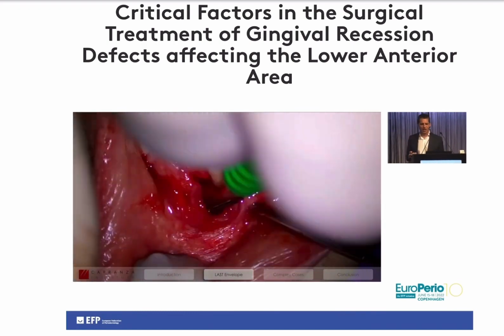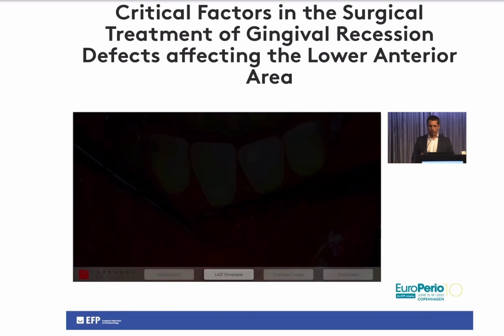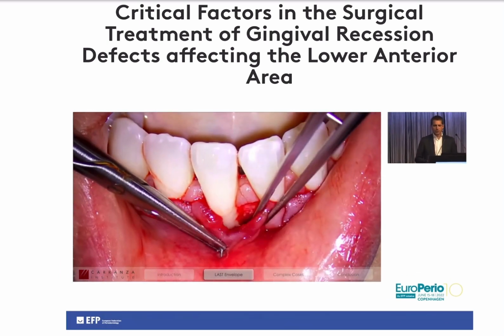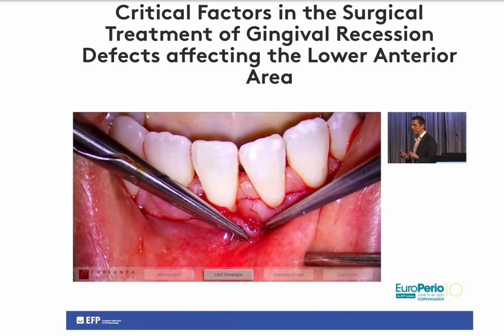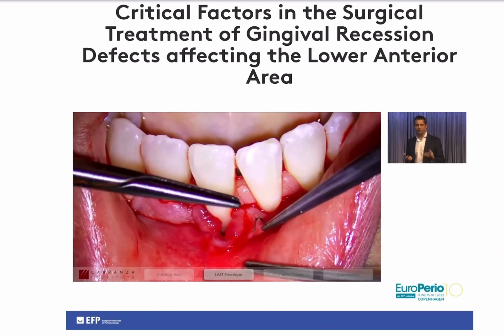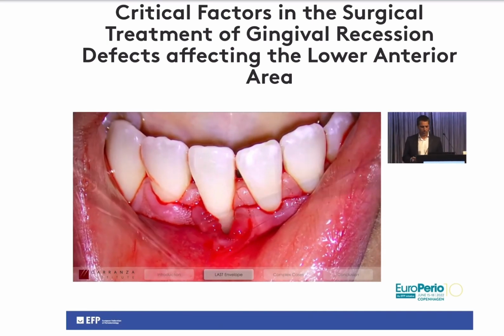The thing is that you can achieve here 2 levels of flap elevation. One very close to the periosteum, one over the muscles and down between the muscle and the submucosa. So you can achieve a very mobile, hypermobile flap in the way Giovanni Zucchelli taught us many, many years ago.